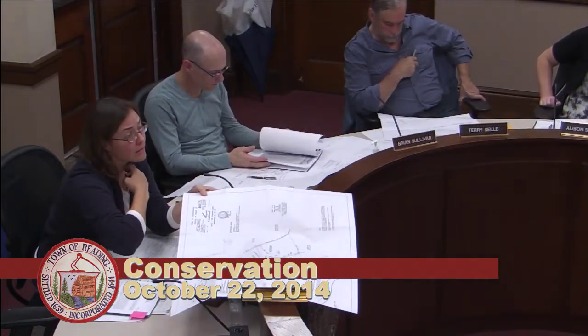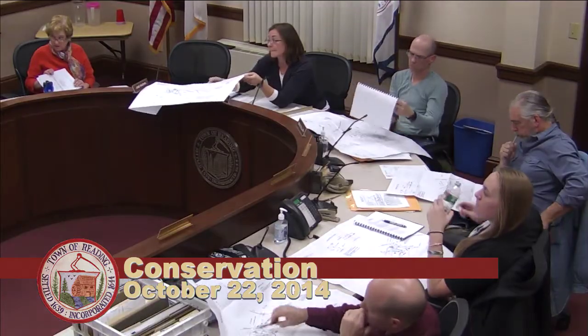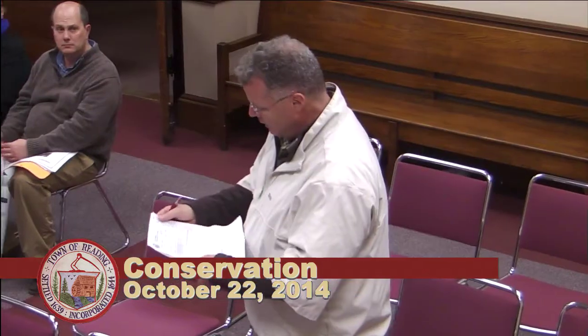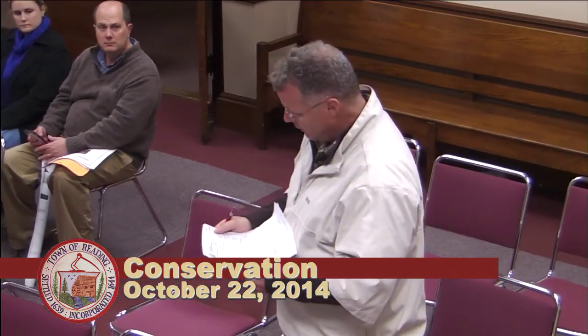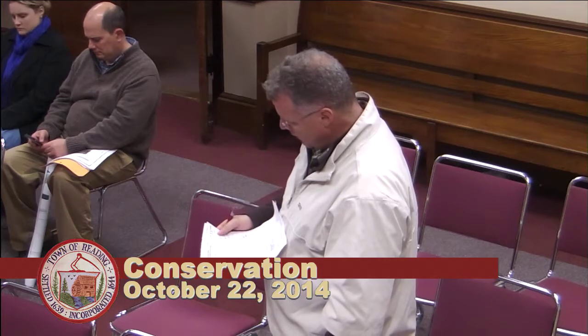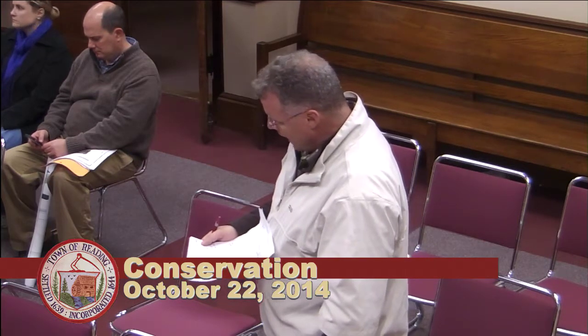Sure, it does. Our interest is really just the open space and the Fianamet Ice Pond. And our conservation agent seems to have gone through his diligence of asking about the type of erosion control and seemed satisfied with that, so I presume the land trust would be too. If he could describe for me the difference between a wattle and the type of silt sock, that would just help. So a wattle is filled with hay.